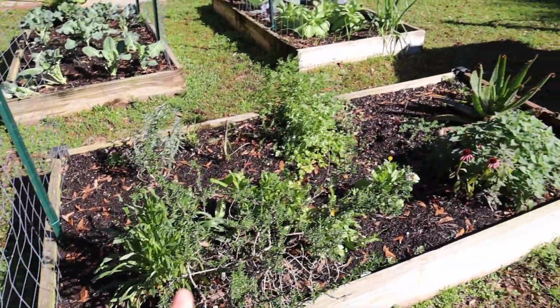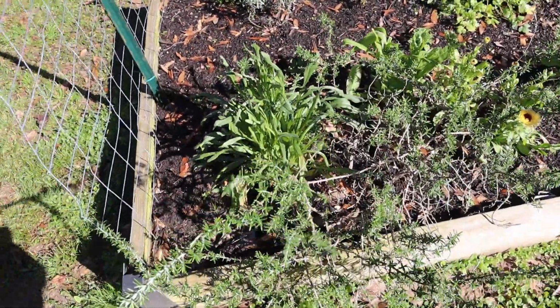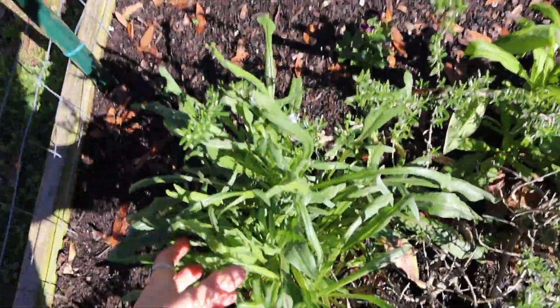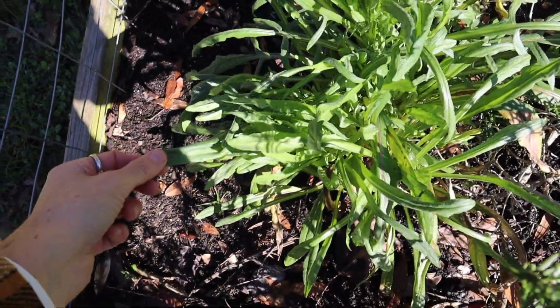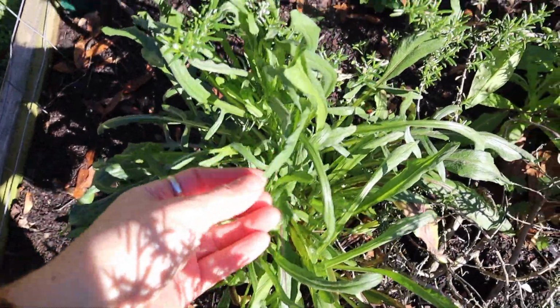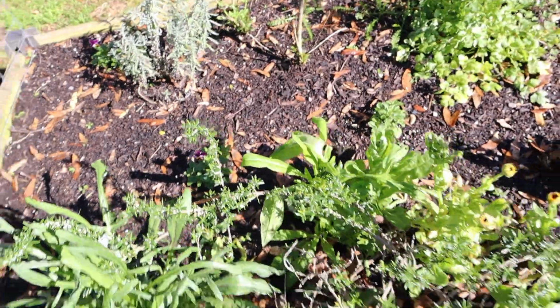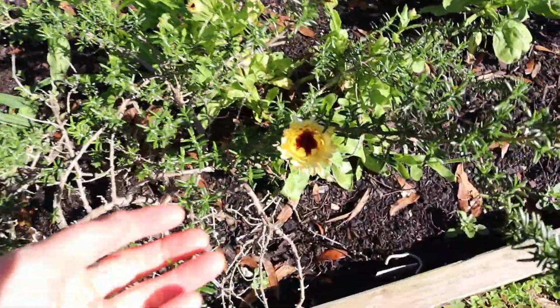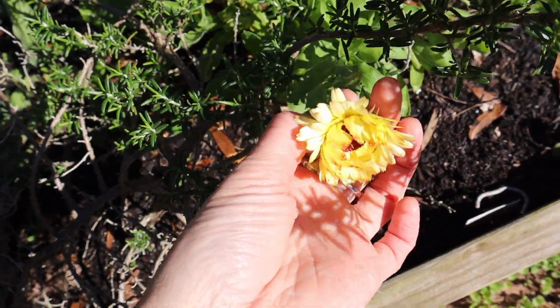Let's see, in my second herb bed over here, I've got some trailing rosemary, which I think is really pretty. This is going to be a bachelor's button, also called cornflower. It's going to be bright blue. I also have a lot more Johnny jump ups over here. They just kind of self-seeded and did their own thing. I have some calendula, which I'm going to go ahead and take.